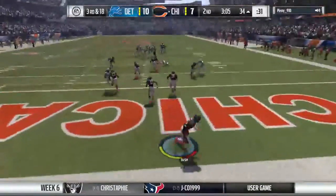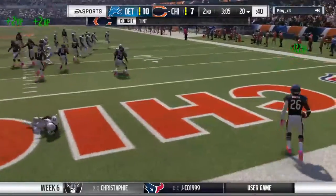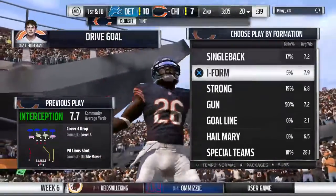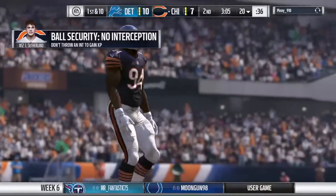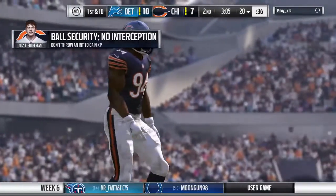Oh, a ball batted in the air, and now it's intercepted. A great read, and it's picked off. The Bears offense now gets set to head back onto the field. And following the interception, we'll see what they can put together on this drive.